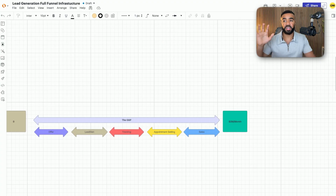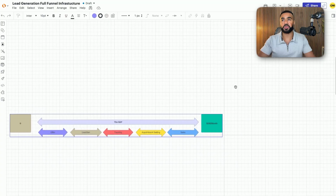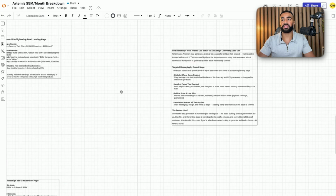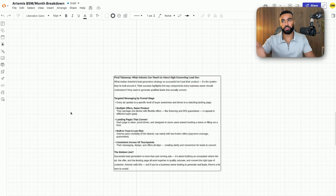You need to have a solid sales process. You need to have a solid appointment setting process. And of course, you need to have closers that can get the job done. As long as you guys have all these components in place, you can definitely get results with lead generation. Now, those are some of the main key things that I wanted to highlight when it comes to Artemis after reviewing their overall product, their funnels, their ads, their landing pages, etc.